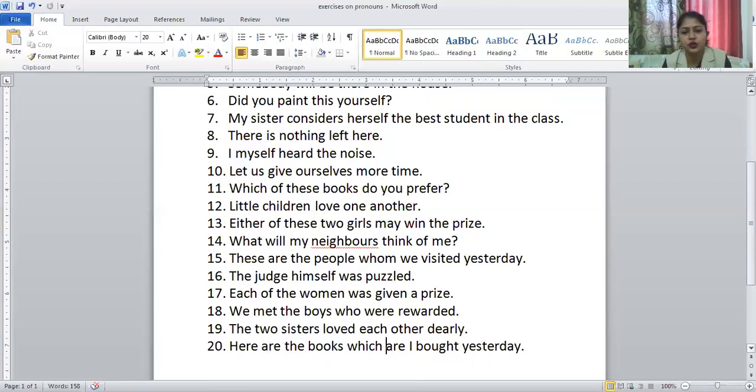These are the people whom we visited yesterday. These is demonstrative. Whom, now see, this whom will become a relative pronoun. See the 16th sentence. The judge himself was puzzled. Himself will become an emphatic pronoun again. Why? The judge was puzzled can stand by itself. So himself, for emphasis we have done. So himself will become emphatic.